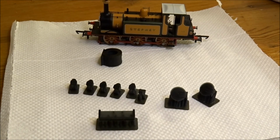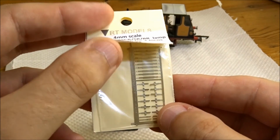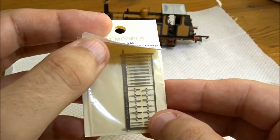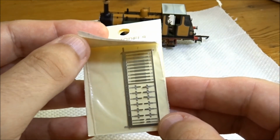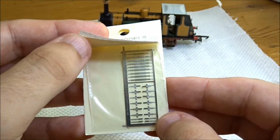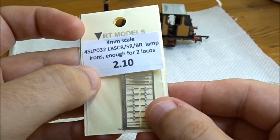So another model manufacturer, RT Models, have this etch. So we've got various etches for the LBSC locomotives. So I can hopefully add these onto the front of Stepney above the buffers, and hopefully it should look pretty good.